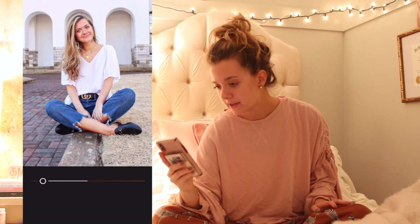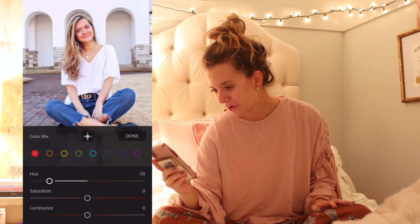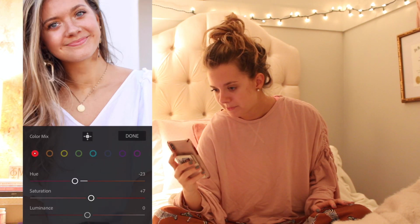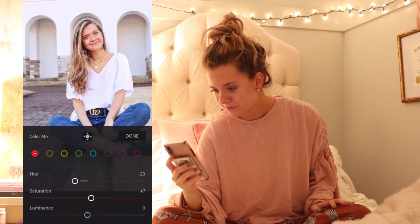So then I'm going over to the color section, and before I do the temperature or the tint, I'm just going to go to the color mix option in the top right. Starting on the reds, I move it around first to see what is red in the picture. I see a little bit of my skin and then my lips, and I'm going to drag the red toward the left and the saturation up a bit because I want my lipstick to look noticeable.